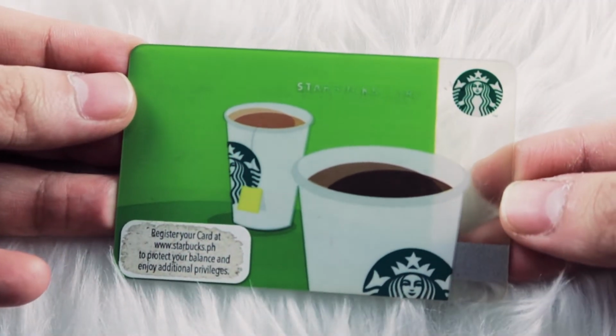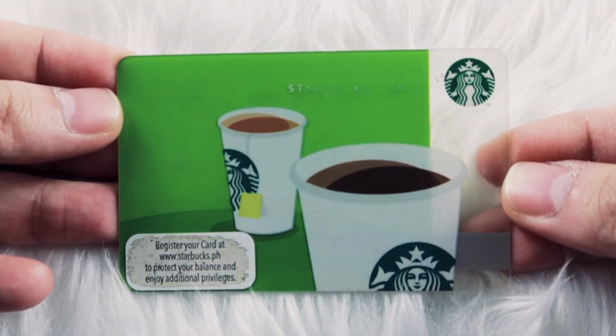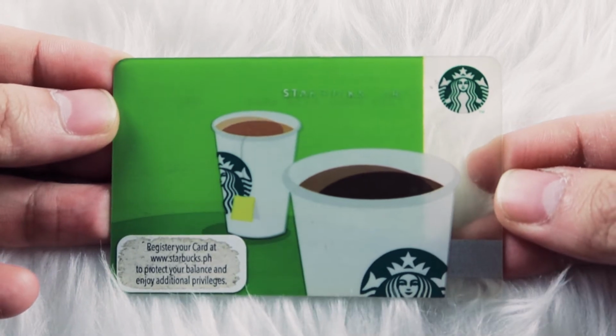So are you one of those people like me who are collecting Starbucks cards because of the design? Well, welcome to the club, and I'm happy to show you some of them, not all of them, because some of them I've given to people I know to use. So I have an incomplete collection right here, but I'm going to show you my first ever Starbucks card, which is this one. This was released in the year 2013. That was the first time that Starbucks has introduced Starbucks cards in the Philippines, if I'm not mistaken, okay?